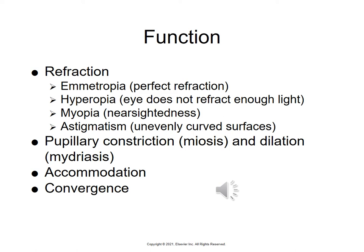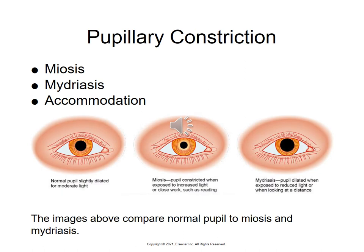Pupillary constriction is called miosis, and dilation is called mydriasis. The reason that your pupil constricts and expands is to control the light entering the eye. Accommodation means there is a focus that adjusts as an object comes closer to the eye. And convergence is when both eyes turn toward the nose when you put an object close to the nose. Okay? So all of these provide a clear image. And that's on page 932. Your pupillary constriction, again, miosis is constriction and mydriasis is dilation. And this just shows you how the pupil looks.